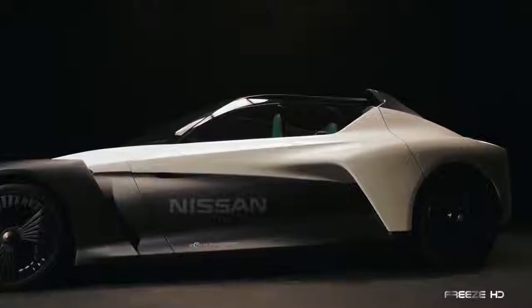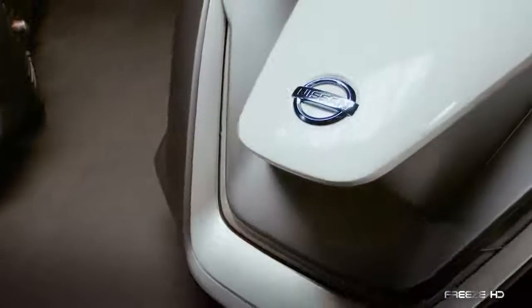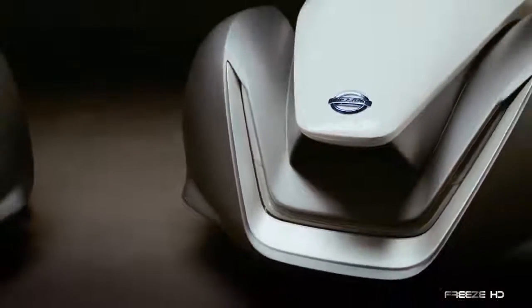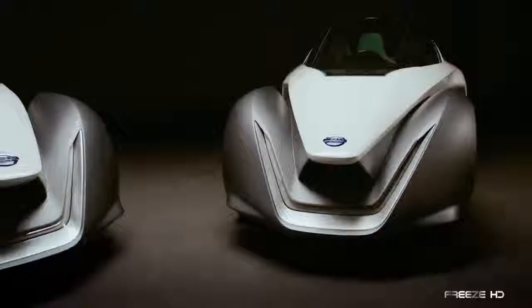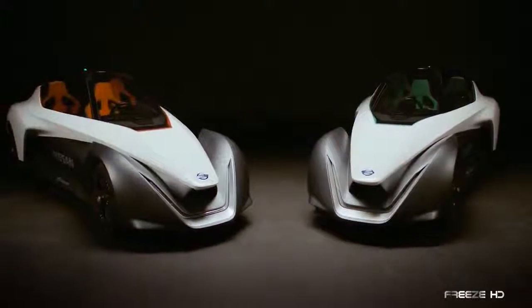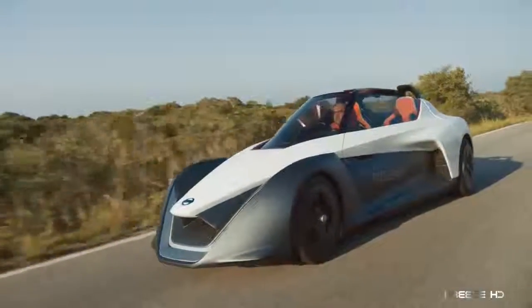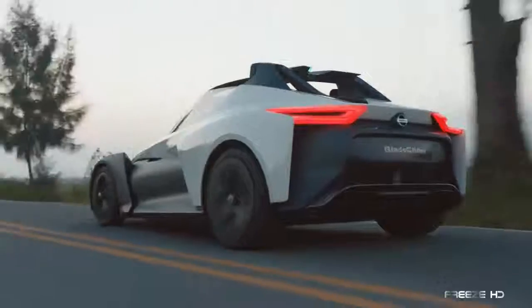Introducing the Nissan Blade Glider, a groundbreaking electric concept car that has the potential to be a real game changer. Created as an electric vehicle that's fun to drive, the Blade Glider doesn't disappoint. Its aerodynamic design cuts through the air with ease and corners like a dream. The trapezoidal shape also necessitates a single front and dual rear seating arrangement similar to a McLaren F1.